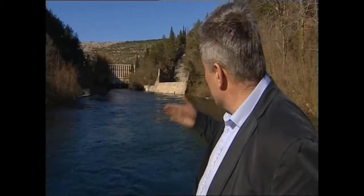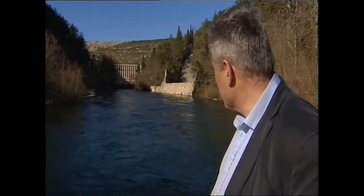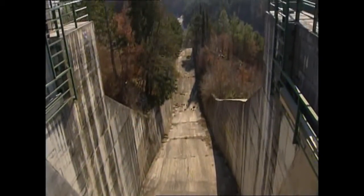This position here is down beneath the dam. You can see the dam up there in front of you, the hydroelectric plant at the bottom of the dam, and to the right is the spillway that the gate releases water through when it's open.